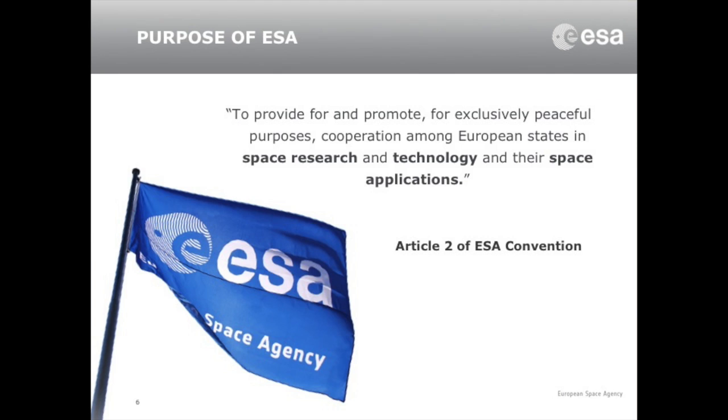So I think it's important to give the context of ESA and the framework. The purpose of ESA, the European Space Agency, is really to provide for and promote, for peaceful purposes, cooperation between the European member states in the area of space research, technology, and space applications. That's really the main framework of our work. It's important to remember that. And we will be talking mainly about science, of course. This is what we are interested in.